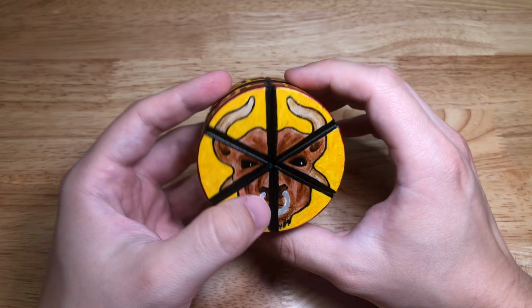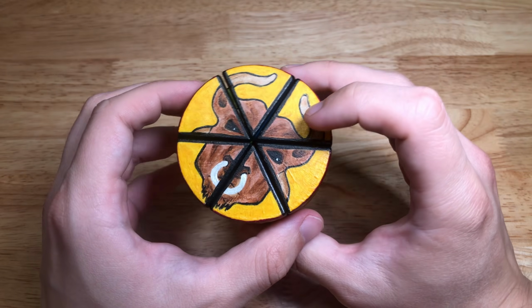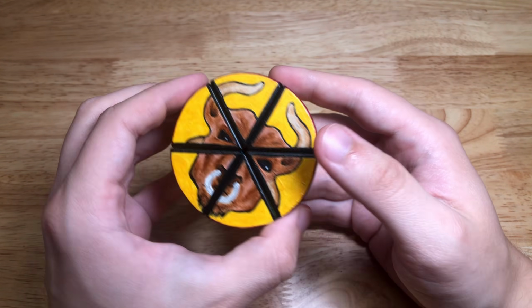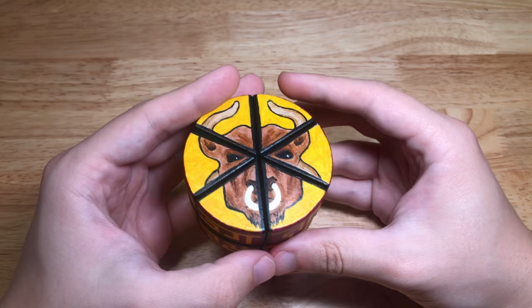Why is the maze not matching up? Did I mess this up? Oh no, I think I did. Wow. Oh, I see what's going on. These eyes are upside down. They have to swap with each other. Wow. I did not notice that. Alright, well, I'll just quickly swap them and we'll see where we sit.